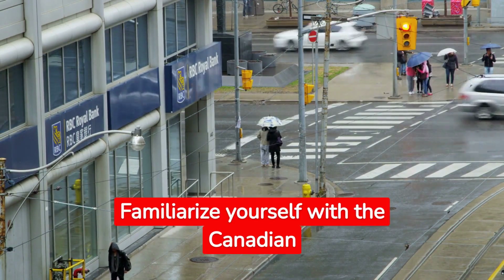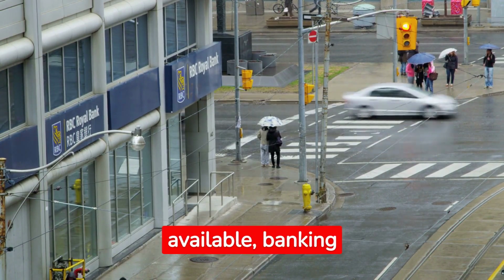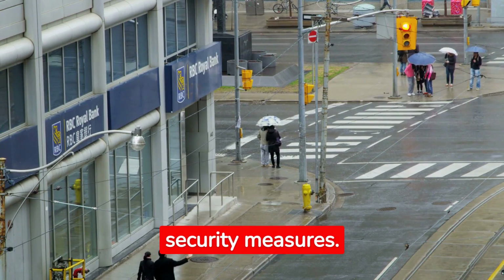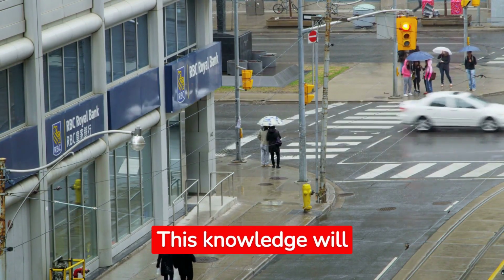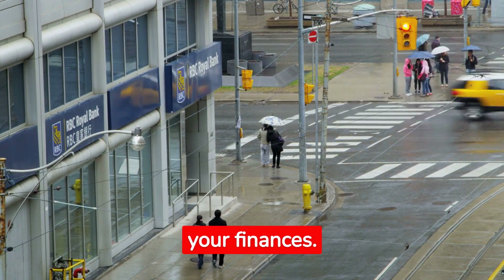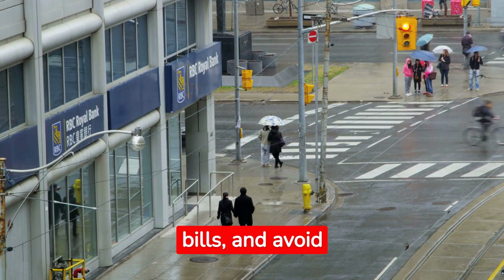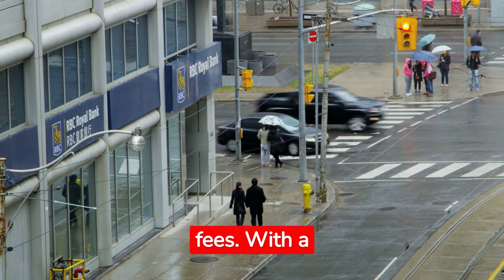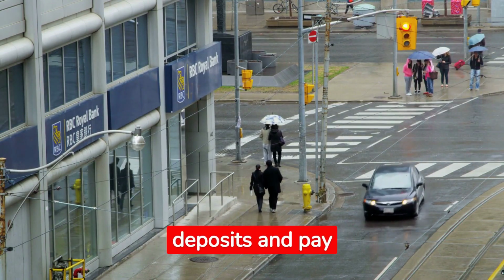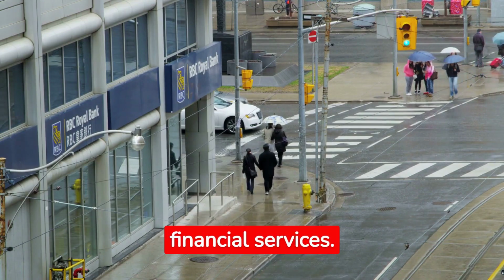4. Understand the Canadian banking system. Familiarize yourself with the Canadian banking system, including the types of accounts available, banking fees, online and mobile banking options, and security measures. This knowledge will help you make informed decisions and efficiently manage your finances. It will make it easier to receive payments, pay bills, and avoid excessive transaction fees. With a bank account, you will receive your salary via direct deposits and pay bills, and access other financial services.